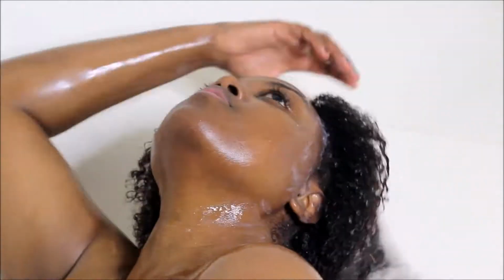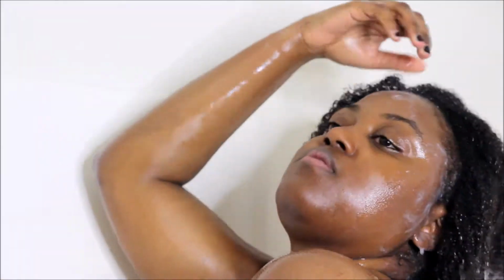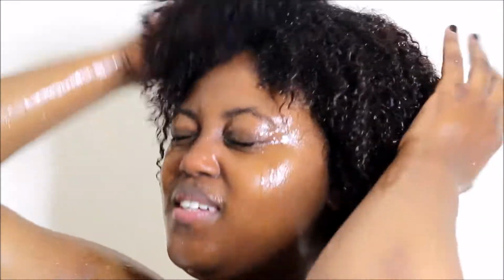So some of the things that are in my products are argan oil, jojoba oil, fruit vinegars, professional silicone, vegetable oil, sunflower seed oil. So a few of the things that they added in here that are pretty bomb. And just so you know, the product is sulfate free, paraben free, dye free, mineral oil free, GMO free, and cruelty free. So just some cool little amazing things about the product as well.